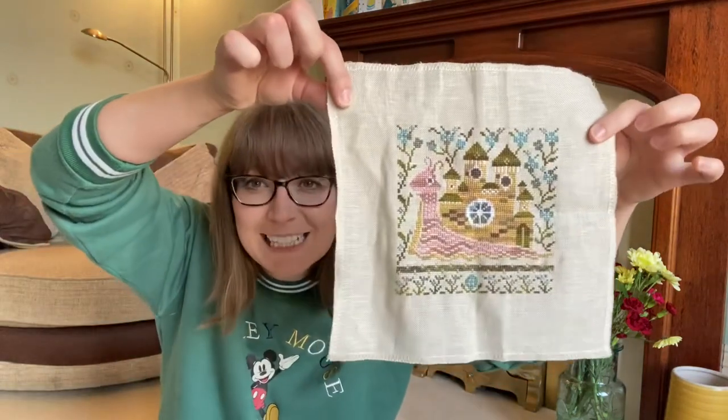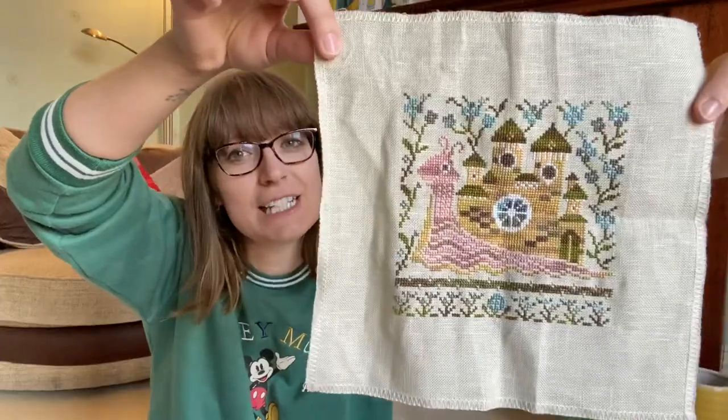Really excited. However, yesterday, I was sat down to watch Strictly, as I do every Saturday, stitching away, and it got to about 9:30 and I was like, I think I might be able to finish this tonight. So I really got stuck in and I did it. I finished this one as well.